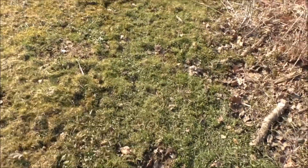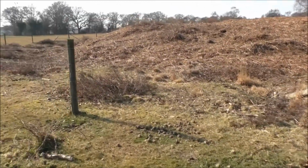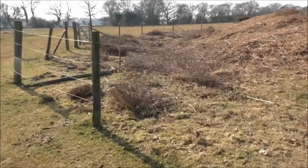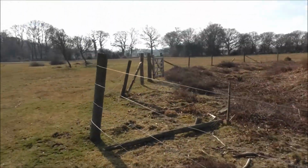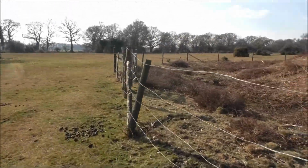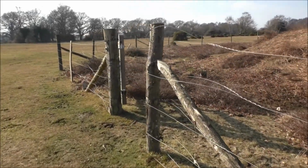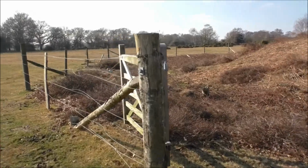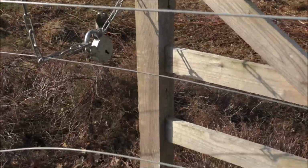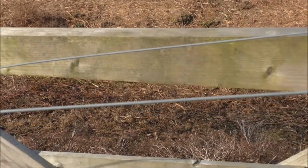Ouch. It's not a good idea to walk into brambles. It's weird because it's got a gate that's padlocked open. Normally it's padlocked shut. So why would that be then? That's a bit weird, isn't it?